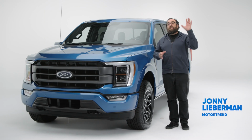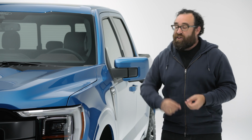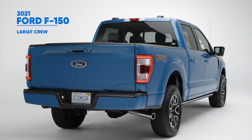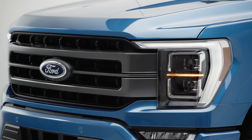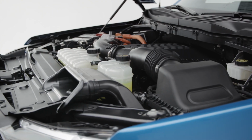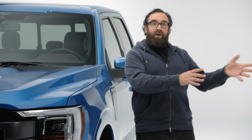Forget about writing a book. You could teach a class on the importance of the Ford F-Series. They've been building this truck for over 70 years. This is its 14th generation. And it has been the best-selling vehicle in America for about as long as I've been alive. And I'm old. Now, Ford is the first manufacturer to really jump into the deep end and say, you know what? We're gonna do a hybrid pickup truck that's not just about fuel economy. It's gonna have some other benefits as well. And before we take a look at those, let's take a look at the Power Boost.